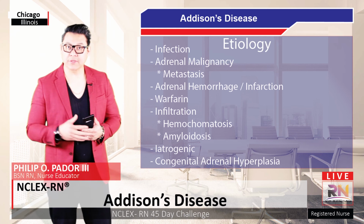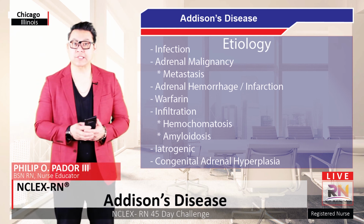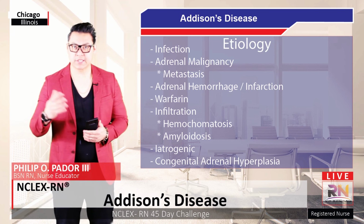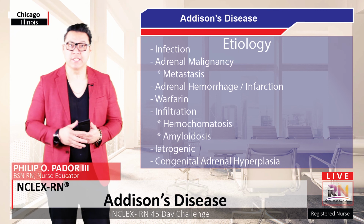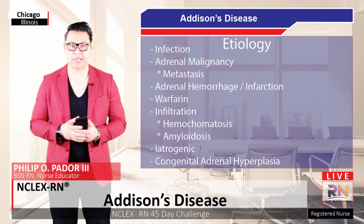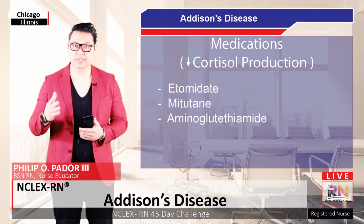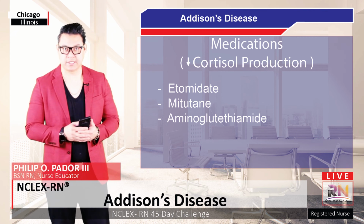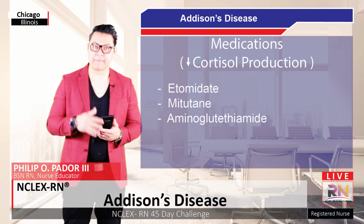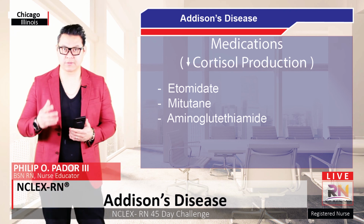There are also iatrogenic causes such as removal of the adrenal glands, which will obviously cause a reduction in the adrenal cortex hormones. A rare congenital cause is characterized by ambiguous genitalia, and this is known as congenital adrenal hyperplasia. Finally, medications that can cause a decrease in cortisol production can cause Addison's disease. This includes etomidate, metyrapone, and aminoglutethimide. Some of these drugs are usually used to treat Cushing syndrome.